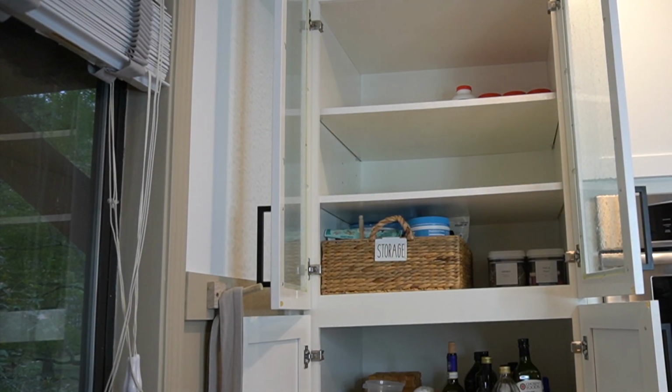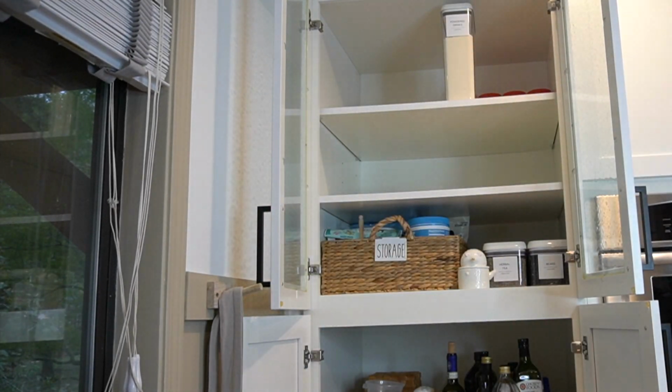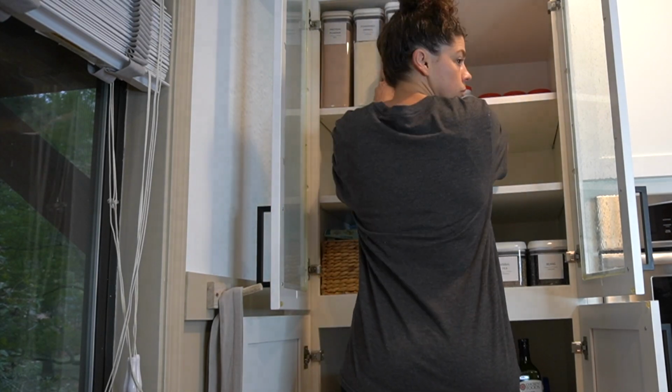And now that the top half of the pantry is restocked and reorganized, I just do the same exact thing with the bottom half of the pantry.